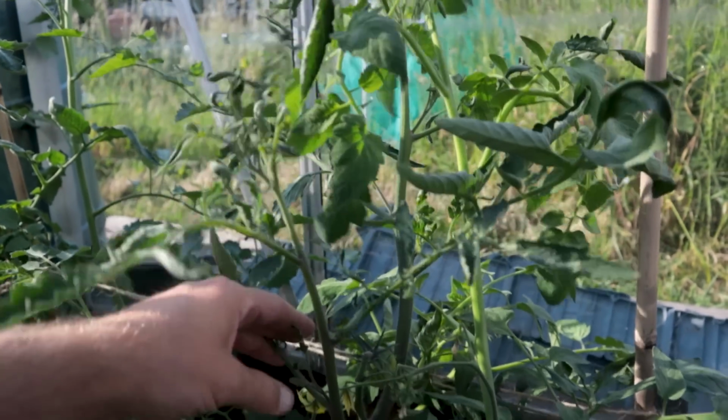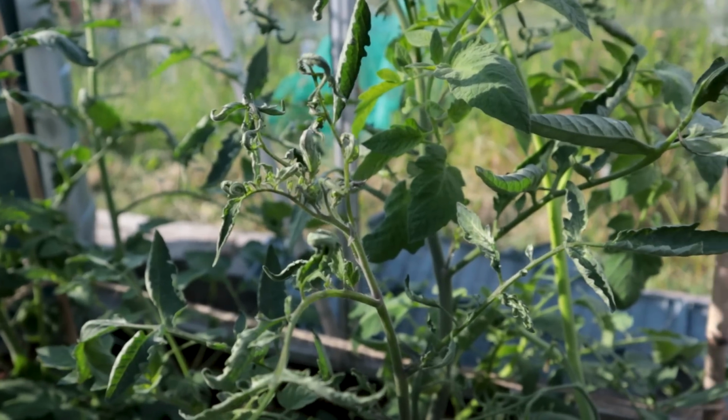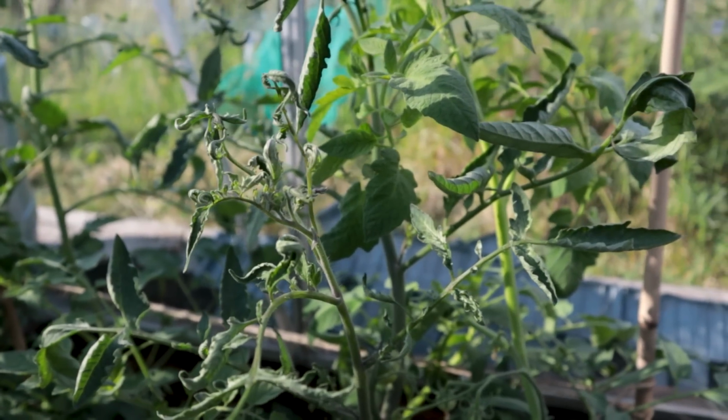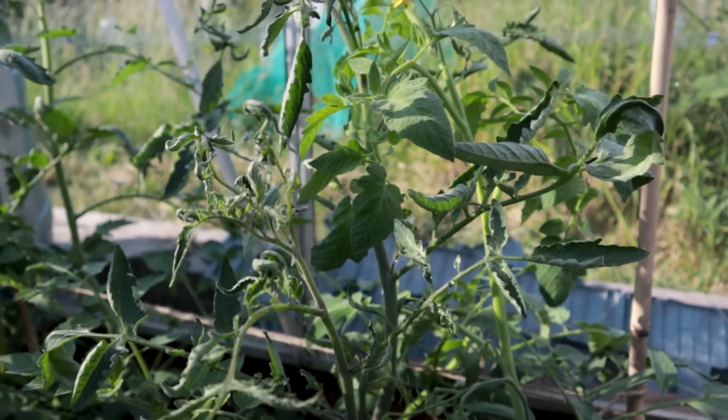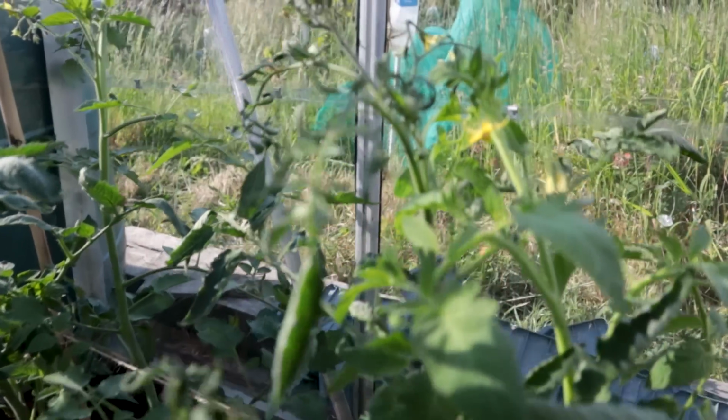What's this one? This one is black chocolate, and I'm a little bit worried because to me that looks a little bit like aminopyralid damage. Could it be, what is this? It's actually on a few. Oh God.